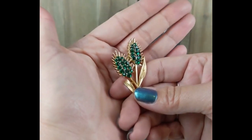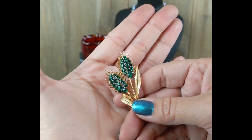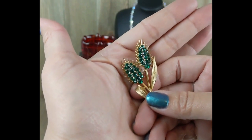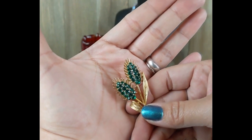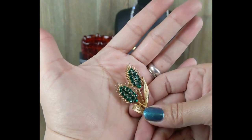I will probably be listing these on eBay for sale. I haven't decided yet, but I couldn't find this exact brooch, but I did look up Crown Trafari green rhinestone brooch, and whoa.